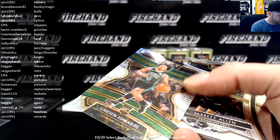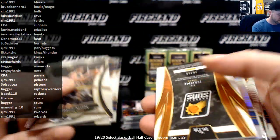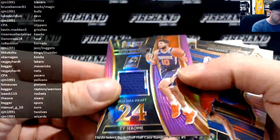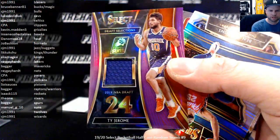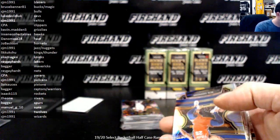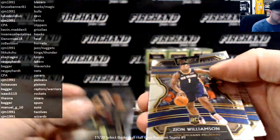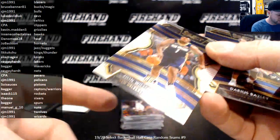Carson Edwards Scope rookie. Ty Jerome to 99, purple parallel jersey for the Suns. Manuel G10. Ben Simmons. Joel Embiid. There's another Zion Concourse.